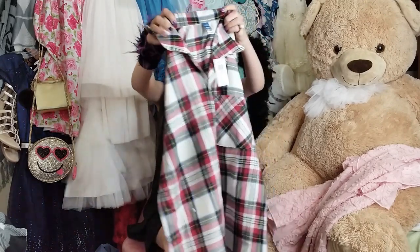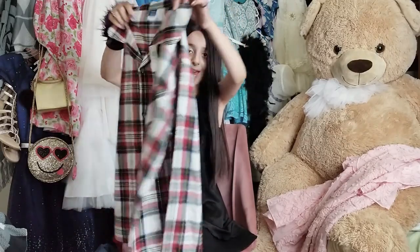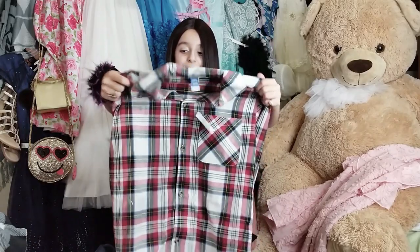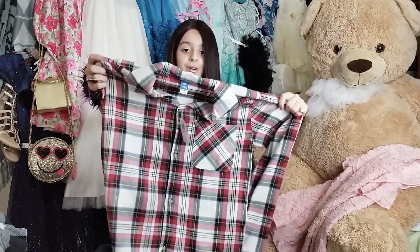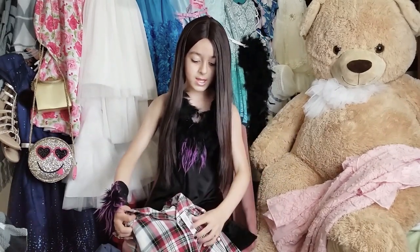Yeah. So this is the pajamas. This shirt with the pajamas. Sorry, this is thick. That's why you can't see the sleeves a little. Come on. There we go. The sleeve isn't showing. I'm really sorry, guys. Okay, there we go. That's how it is. It's so adorable, and I really love it. And it is $39.99.